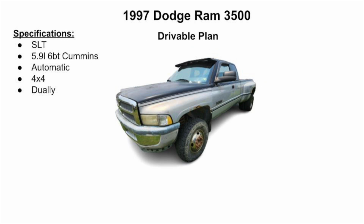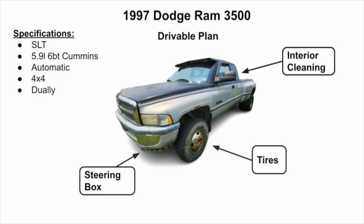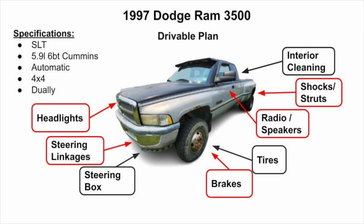Our plan is for David to fly back down when all the parts have arrived, spend all weekend working on it, and then drive it up to New Hampshire. For this to work, there are 3 things that absolutely need to get done: tires, steering box, and interior deep cleaned. The first leg of the trip is a 100-mile shakedown run across Virginia where he can stay and work to get the rest of the items labeled in red accomplished.